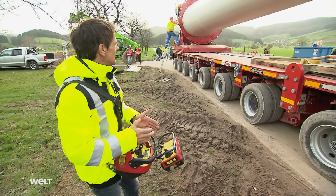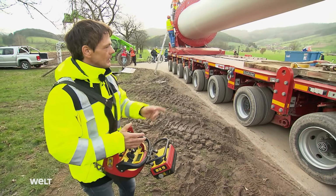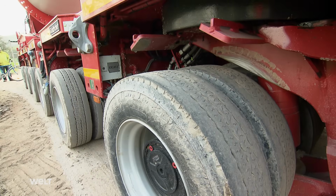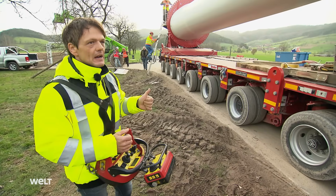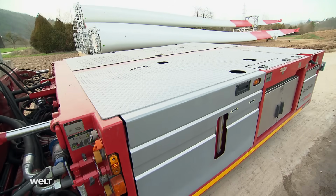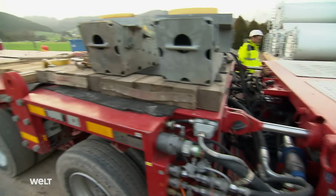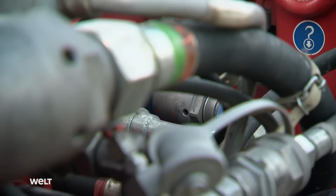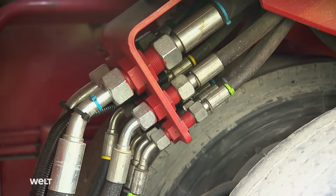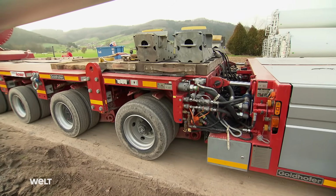So here we've joined two 4-axle platforms together. The front 4, the rear 4. Each 4-axle platform consists of 4 axles, each with 8 wheels. So in this case, we have 64 wheels here. The engine is separate. It's a 500 horsepower Deutz, a 6-cylinder. It drives a hydraulic pump, and the drive hydraulics are connected to the drive axles with hoses. And that's a total of 4.